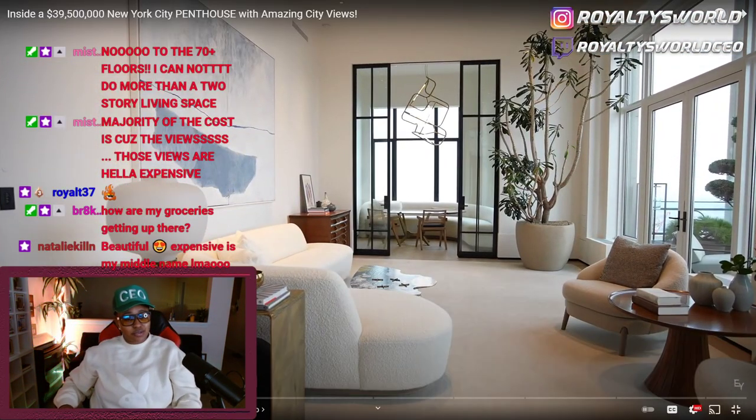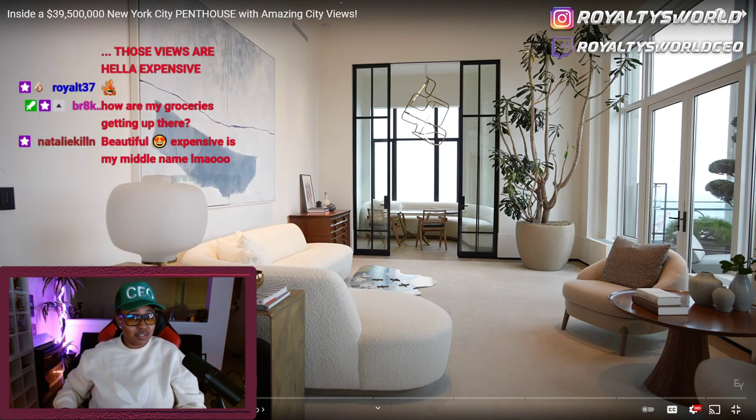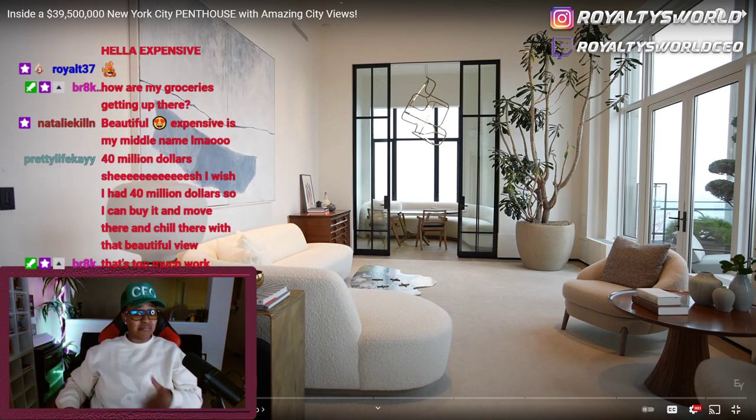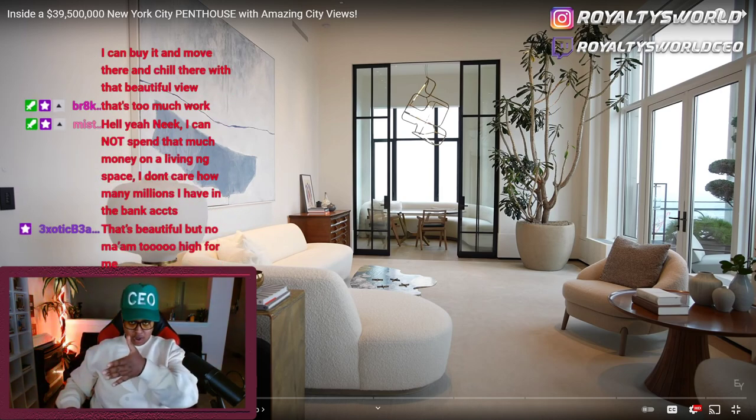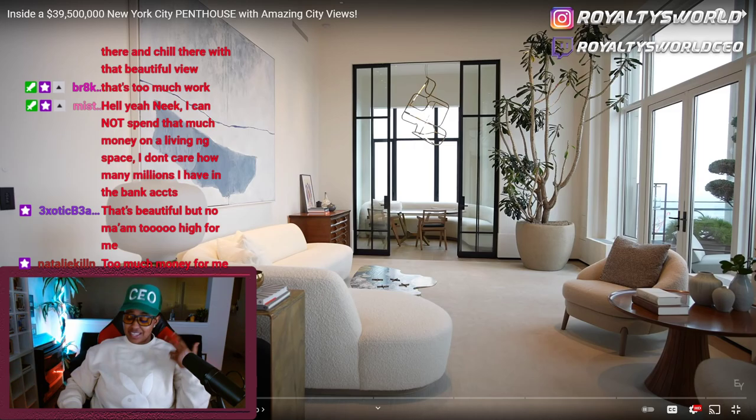What you mean how your groceries getting up there? It's an elevator. But the building has full access to concierge. Somebody taking them groceries up there for you. But baby, if I'm making $40 million, if I could spend $40 million on a house, an apartment or whatever, I got chefs anyway. I don't get groceries. That's what my chef do. You know what I'm saying? You gotta have that mindset, friend.